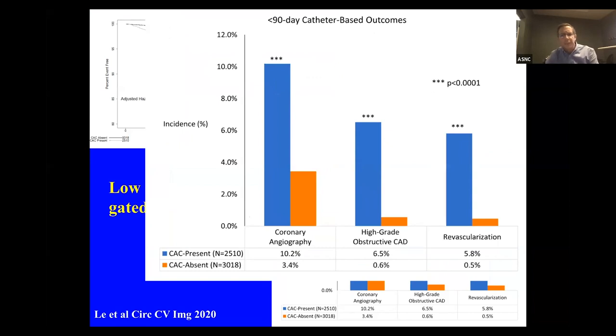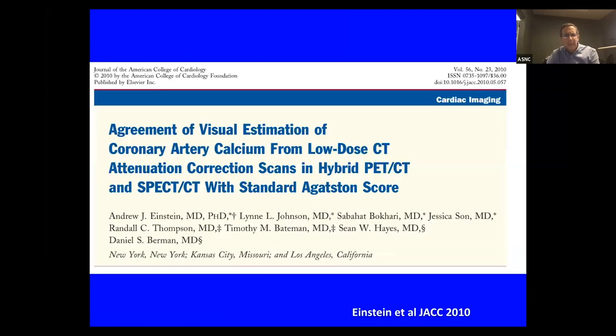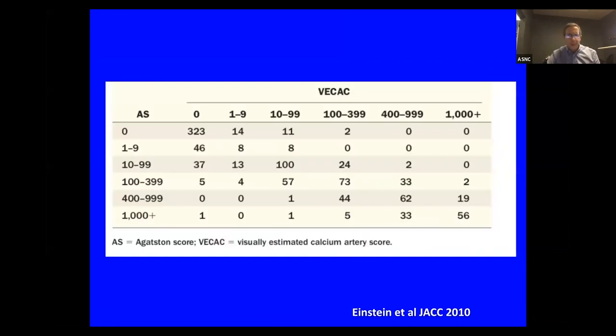Here's a blown up view, as you see. You can train your eye to look at the calcium score on these non-gated lower dose studies. Here's a study we did with Andrew Einstein 10 years ago where three groups did both coronary calcium score and looked at the low dose attenuation map. And you can train your eyes, you can get pretty good at it.